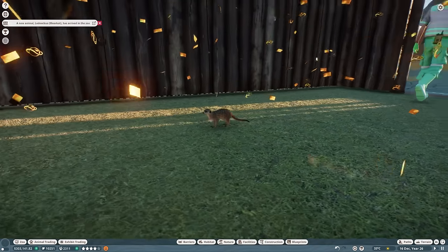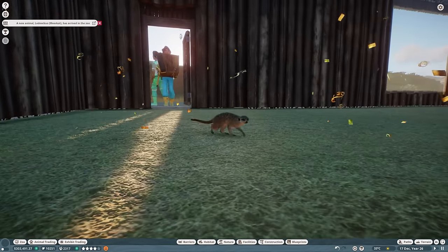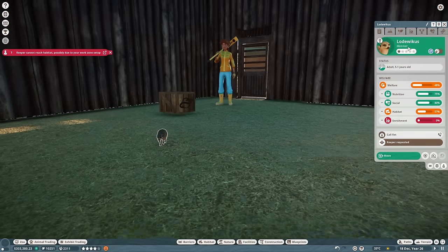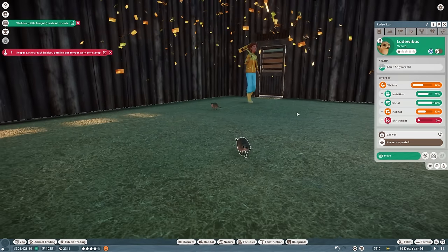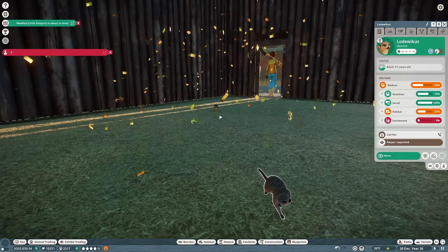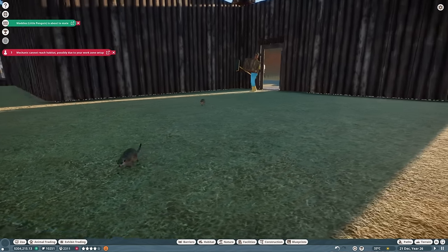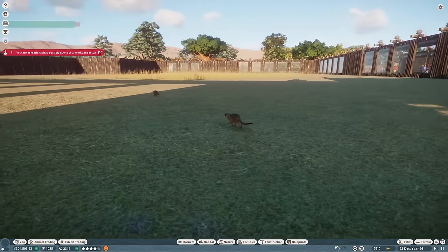Oh my goodness, look how small they are. Look at them. Which one is this? This is, oh, I'm never pronouncing that. Lodowicus. Definitely not how you say his name. And Matla, or Matla. Don't know. Something like that.